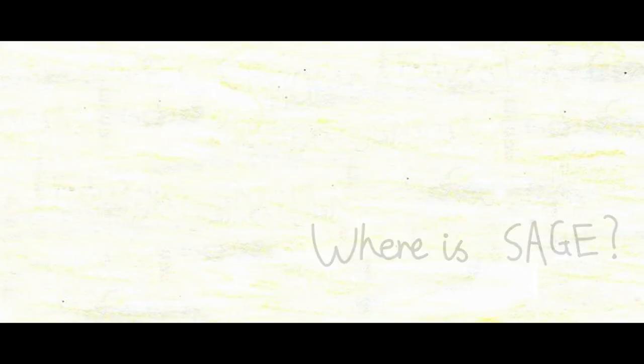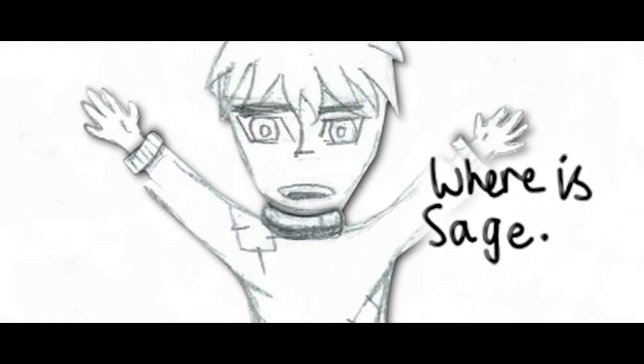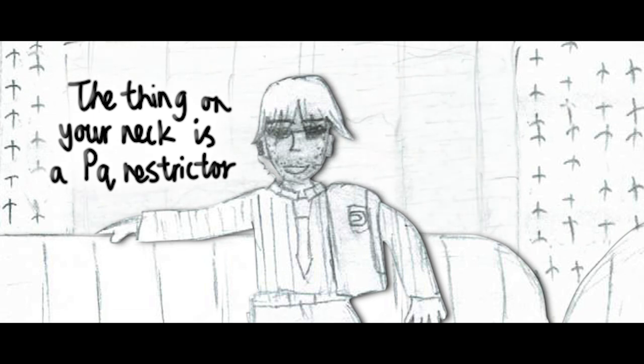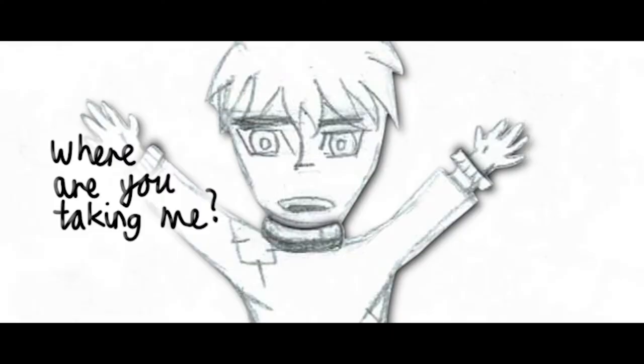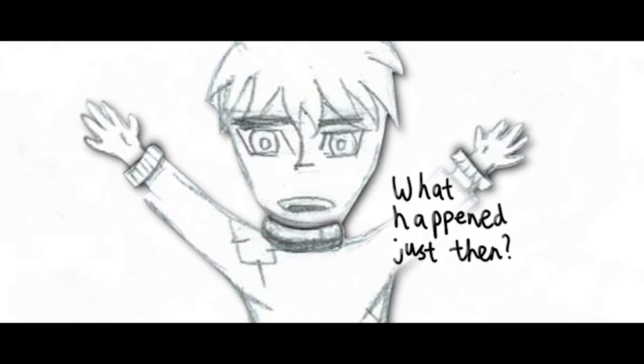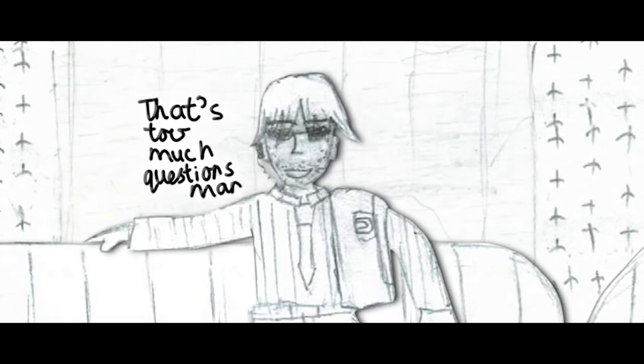Sage. Where is Sage? Don't walk into the light, little one. Haha, you're finally back with us. How was the sleep? What's on my neck? Where is Sage? The thing on your neck is a PQ resistor. Sage, I'm guessing is your sister, is safe inside this transporter. That's the new T-pose, guys. That's crazy. Where are you taking me? What happened just then? Can you unchain me? What is PQ? That's too much questions, man.